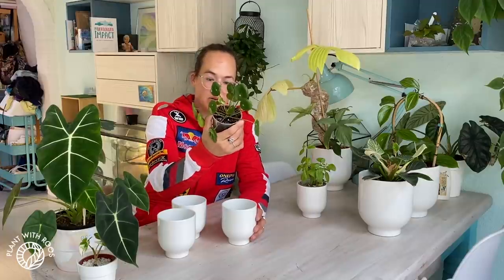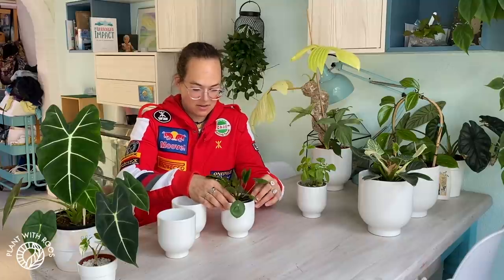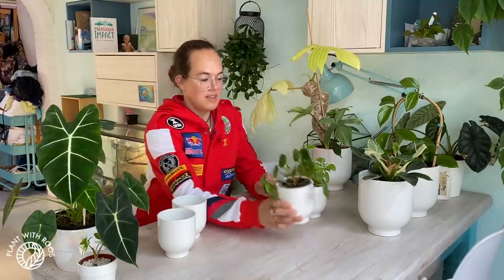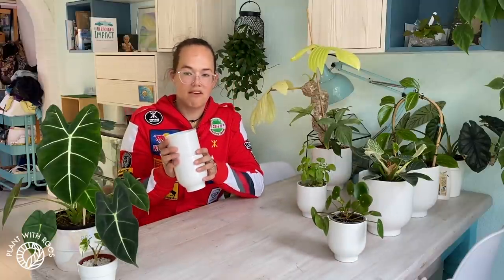Here's another one of those see-through orchid pots that I put a little Pilea peperomioides in. And that also looks so much better than just having the little dish underneath. Yay! These, I don't know which plants they were for, but I have plenty, so.